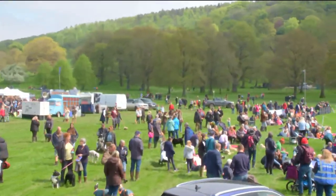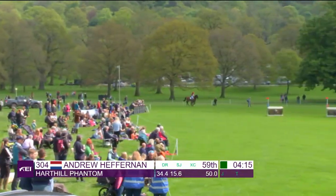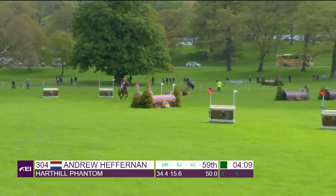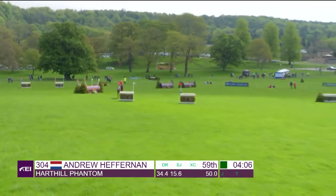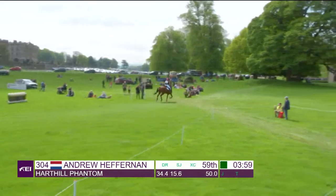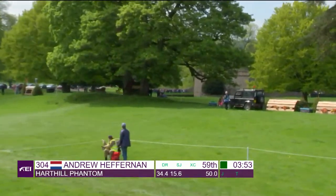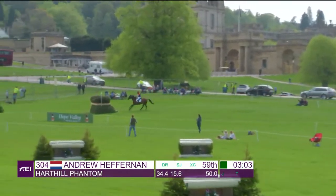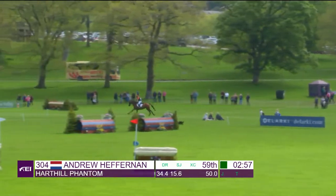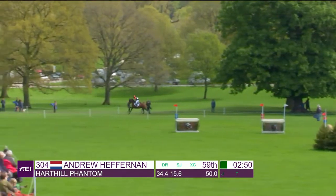Whites are not permitted anywhere near the cross-country course. Back with Andrew Heffernan, Hard Hill Phantom, coming towards the second of the combinations out on track, made up of three elements, the Renapier Gypsy Caravans. It's three longer strides from the A to the B, and then three slightly shorter strides from the B to the C element. Andrew Heffernan and Hard Hill Phantom move safely through all three elements before that slight rise up the hill. We see beautiful Chatsworth House behind them. Really is such a beautiful setting here. The crowds are coming out in force to watch this top class action of the FEI Eventing Nations Cup, the second leg.